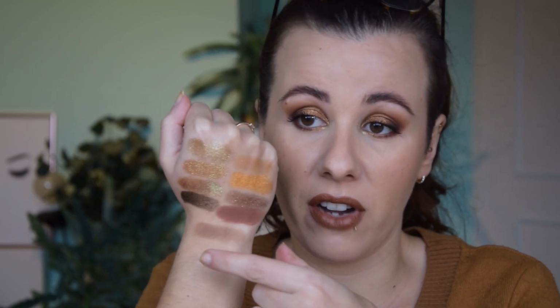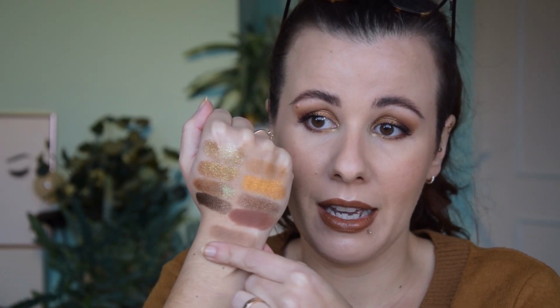Next up is this guy right here, which is Congo Basin from Colored Raine. This was in the Safari Raine palette, which I depotted.